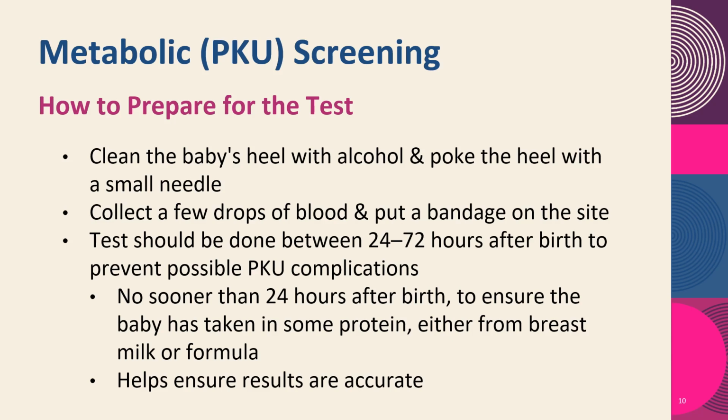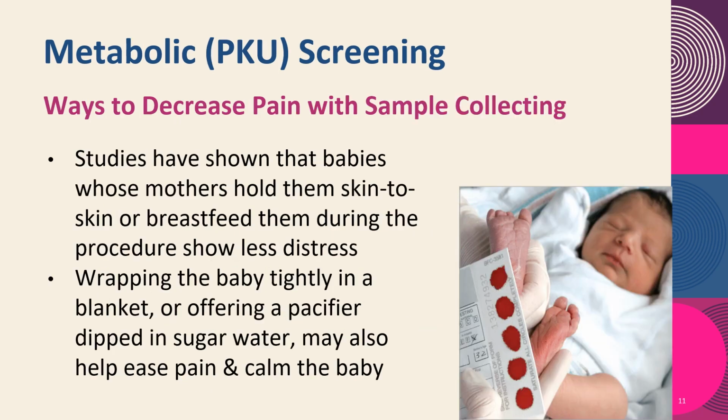You can send them to the lab. There's very few outpatient labs that do them. They usually get them done in the hospital or the pediatrician's office. But really stressing, they're going to ask the time when baby was born and the time of the collection. If you collect it within less than 24 hours, I can tell you it's always going to be denied and have to recollect. So, important things to make sure you're getting accurate results and accurate timing.